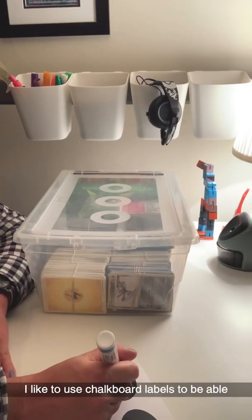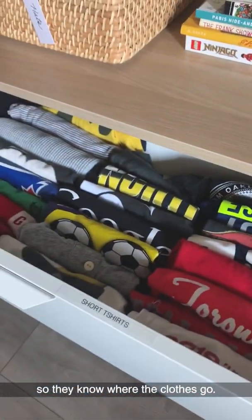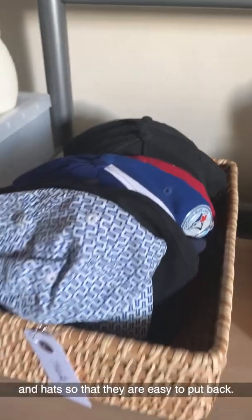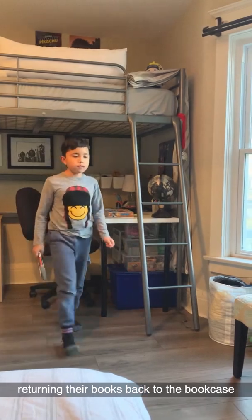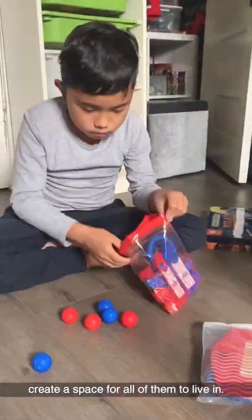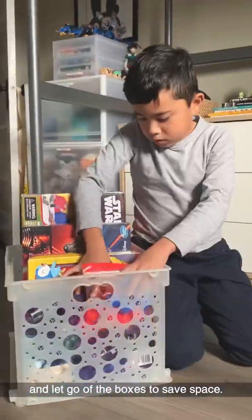I like to use chalkboard labels to be able to change the label easily as items change as your child grows. Label inside your kids' clothing dresser drawers so that they know where the clothes go. Use containers or bins inside your child's clothing drawers for socks, underwear, belts, and hats so that they are easy to put back. If your child enjoys reading books, make sure your child gets into the habit of returning their books back to the bookcase or wherever you store books, just like at the library. When it comes to puzzles and board games, create a space for all of them to live in. If they take up too much space, try using large Ziploc bags for all of the items and let go of the boxes to save space.